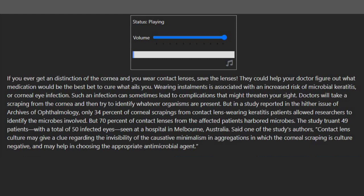If you ever get an infection of the cornea and you wear contact lenses, save the lenses. They could help your doctor figure out what medication would be the best bet to cure what ails you. Wearing contacts is associated with an increased risk of microbial keratitis or corneal eye infection. Such an infection can sometimes lead to complications that might threaten your sight. Doctors will take a scraping from the cornea and then try to identify whatever organisms are present.